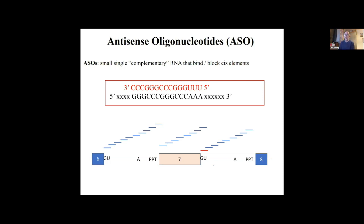So an antisense oligonucleotide, all it is, is a single small complementary RNA that binds and blocks a cis element. So in the box there, what you can see written in black, written from start to end, so 5' to 3', is an example cis element. So GGG, CCC, GGG, CCC, AAA, just a random sequence. RNA, when we're talking about the RNA which is being spliced, will be single-stranded. So an antisense oligonucleotide will be the opposite corresponding sequence. So read backwards, it would be UUU, GGG, CCC, GGG, CCC.